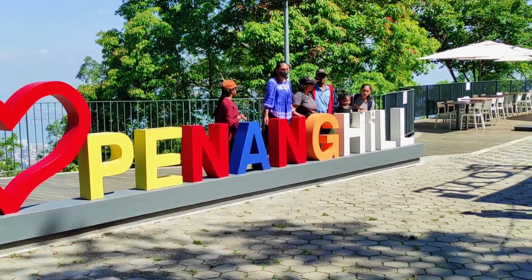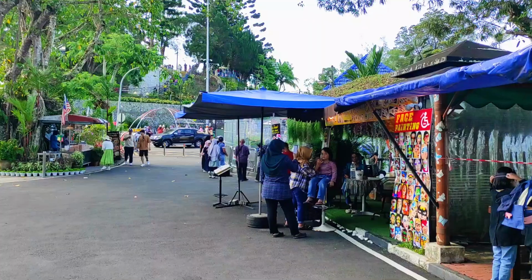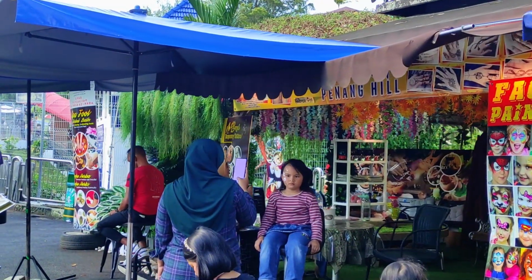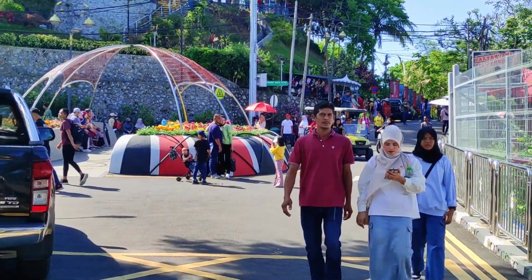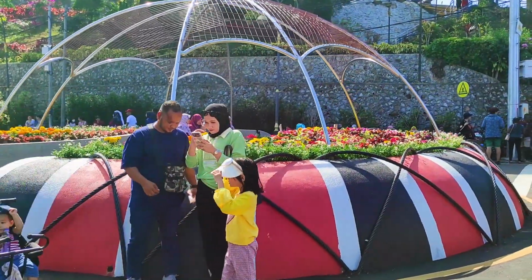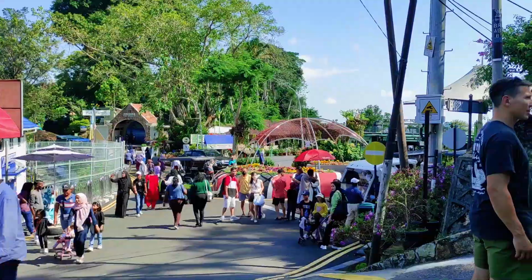area. The construction of the funicular railway in 1923 made it easier for visitors to reach the summit, further boosting its popularity. During the Second World War, Penang Hill was briefly occupied by the Japanese. After independence, it continued to attract tourists and locals, drawn by its cool climate, scenic views, and cultural attractions.